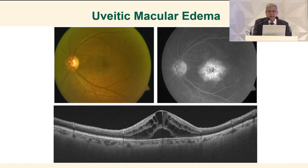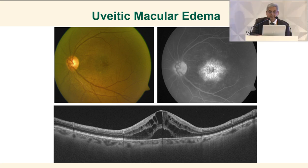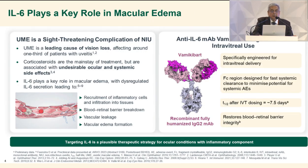Uveitic macular edema, as is shown in this picture, is a very important complication of uveitis. It can be detected by fundus fluorescein angiogram as well as optical coherence tomographic angiography elegantly. IL-6, interleukin-6, plays a key role in macular edema. Uveitic macular edema is a sight-threatening complication of non-infectious uveitis. It can lead to vision loss, affecting around 1/3 of patients with uveitis.